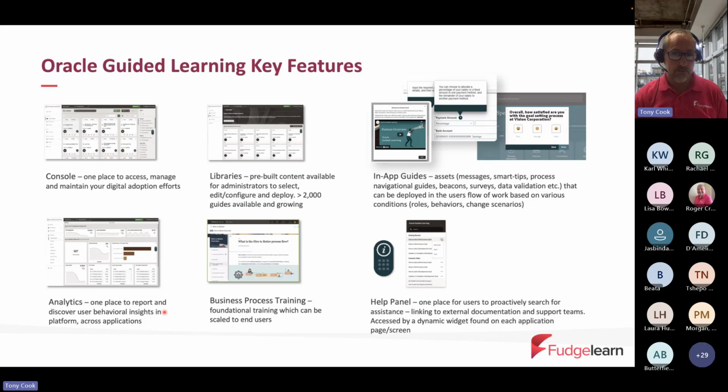What's the most relevant search that people are using, and that will help you to drive the enhancement of these guides to get the best benefit as you mature into the system itself.